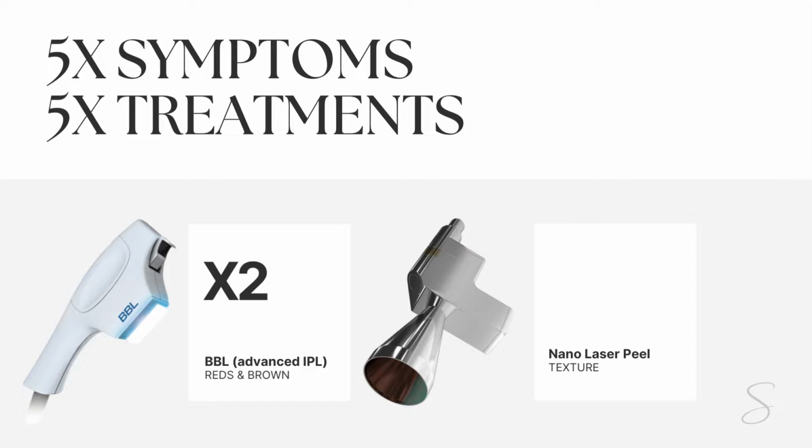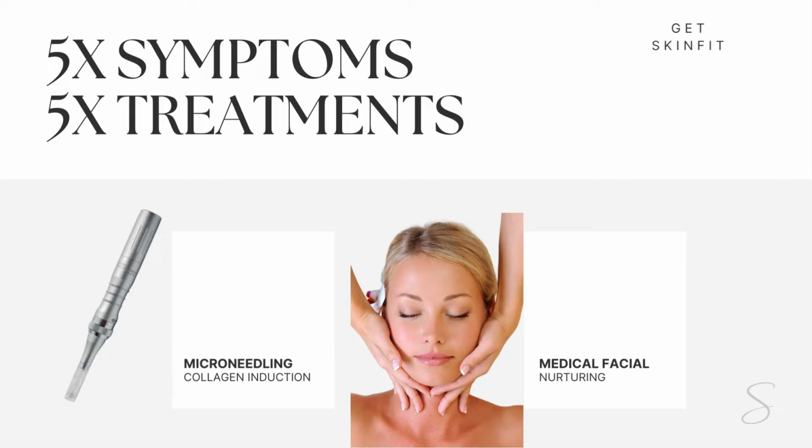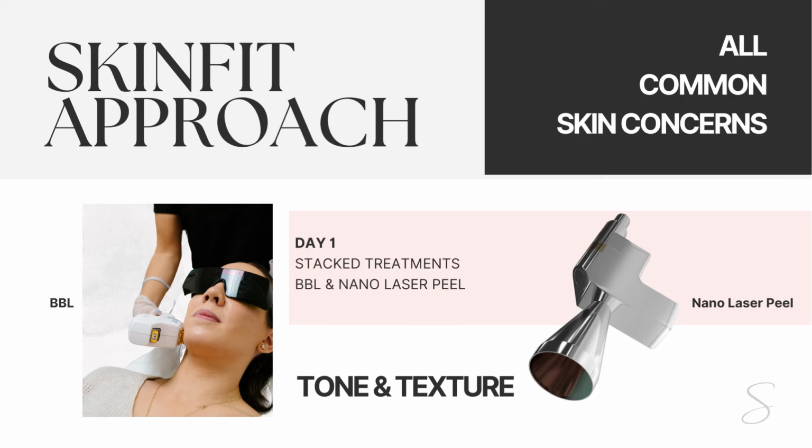And then for texture, we have a nano laser peel, and then for texture again, we do microneedling, which is a clinically supported collagen induction treatment. Lastly, we do a nourishing facial using some medical products, and that is to promote the healing process. It is not to create a change. The change has already happened by the time that happens. So this is the way it rolls out. It is over 6 weeks. It is 5 treatments, and it is 3 treatment days.